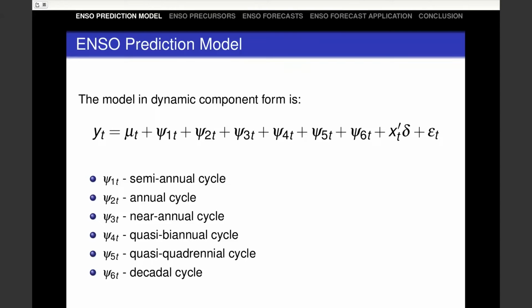So in our ENSO model, we predict the Niño 3.4 time series, and we use a trend component, 2 time-varying seasonal components with semi-annual and annual frequencies. And we also have 4 time-varying cyclical components, which are typically estimated to have periodicities of near annual, quasi-biannual, or quasi-quadrennial timescales, or also decadal. And as I said, we also have regression predictor variables and noise.